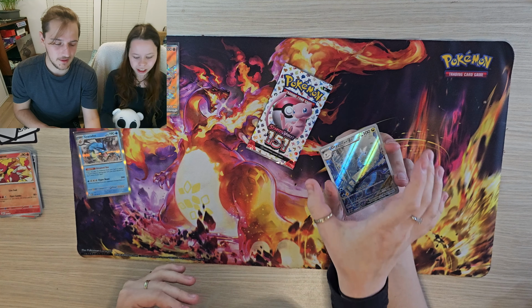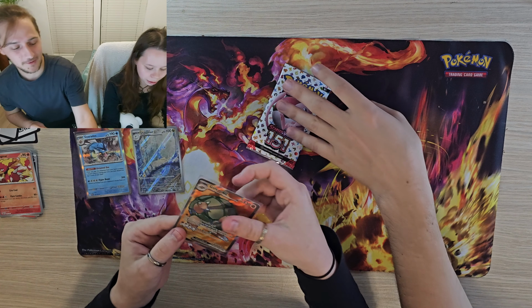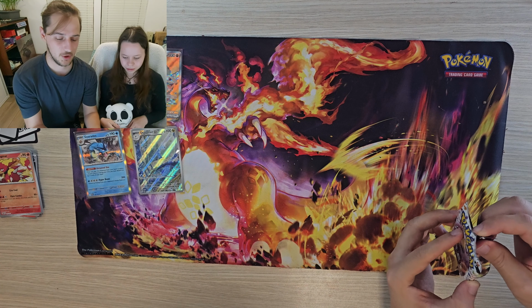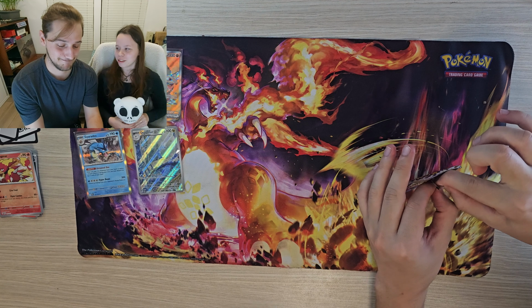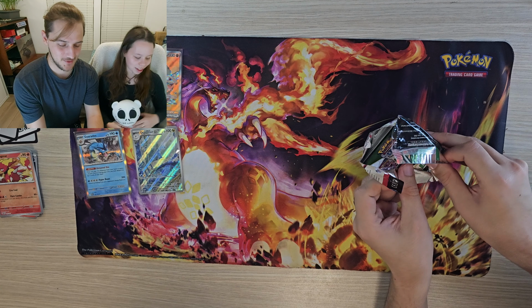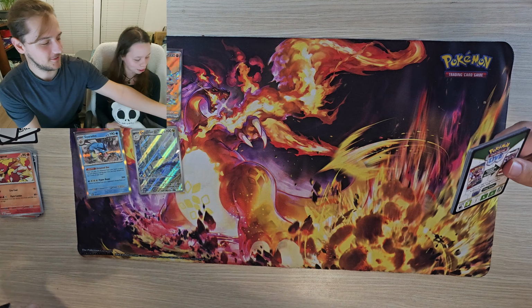So look at that card. No, I'm very happy with that pull. Oh, that's a good pull. Okay, let's see if I have luck that can top that. I don't think so. I doubt it as well. That's one. Nothing can top that. Look at that. That's beautiful. Take that one. Okay.